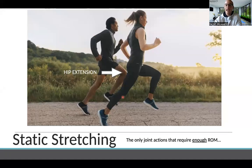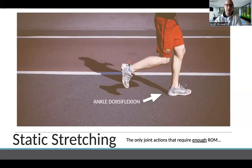So you can see this woman here, as she pushes off and propels the body forward, she's extending that hip and pushing the foot away and pushing the ground away from her behind. This is one of the big areas I see some people are limited. So whether that's tightness in the hip flexors or they just don't have good mobility in the hips to get the leg back behind them, that's an important motion to really focus on. Ankle dorsiflexion.